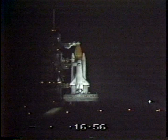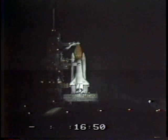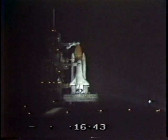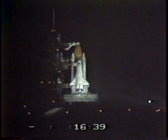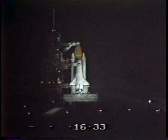The payload director here at the Kennedy Space Center, John Conway, has completed a poll of the various customers, the SATCOM KU-2, the AUSAT Morelos, and the various mid-deck experiments, and the managers of those payloads have all reported they are go for launch. T-minus 16 minutes, 30 seconds and counting.